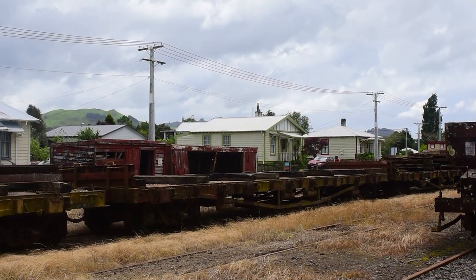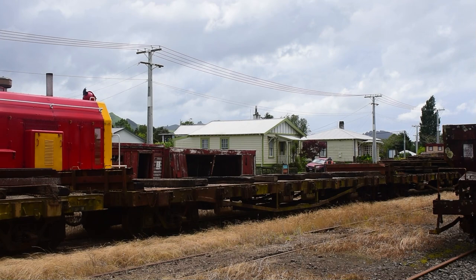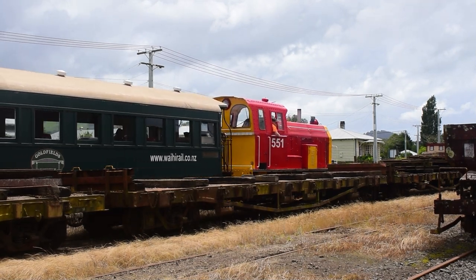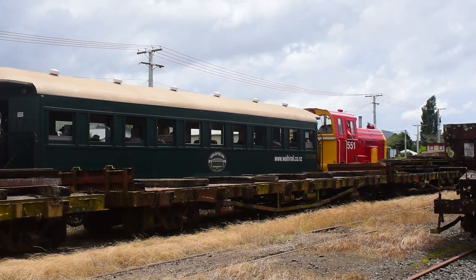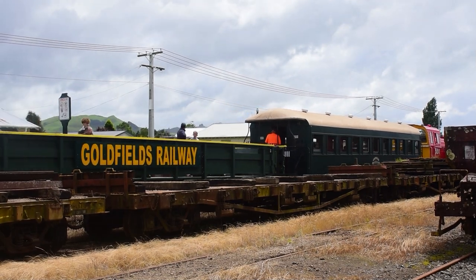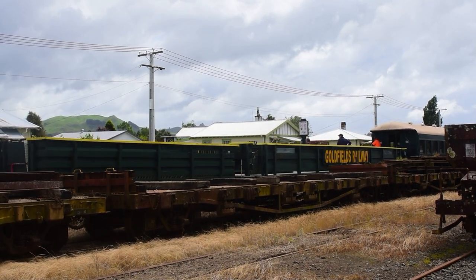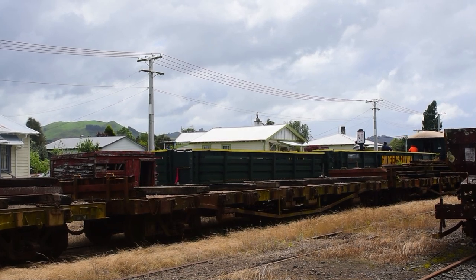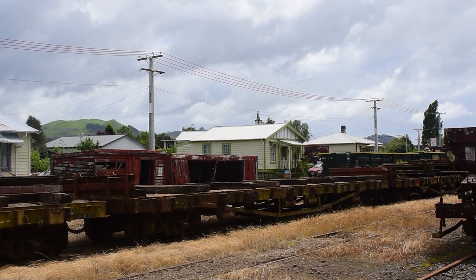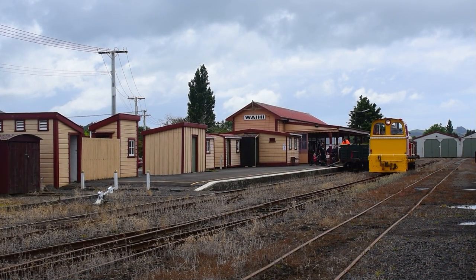By this time of the day, a small number of cyclists, walkers, and fellow rail fans had turned up to see what was going on. Dean and his engines had to wait for the 11:30 service to leave before continuing with their shunting.